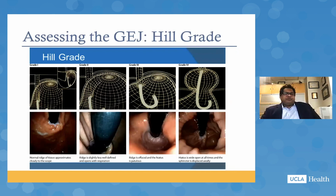Now, probably the most important thing for referring physicians to do is to assess this Hill grade. And the reason I mention that is because if the Hill grade is 1 to 2 and the hernia is less than 2 centimeters, those patients can be done directly under endoscopy without the need for a hernia reduction or being done in the operating room. They can be done in the endo suite.